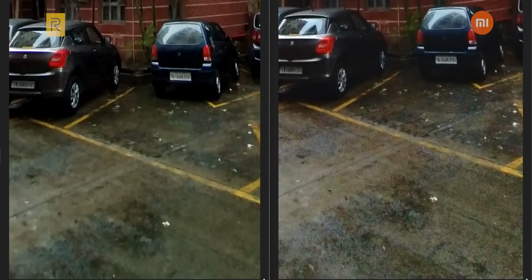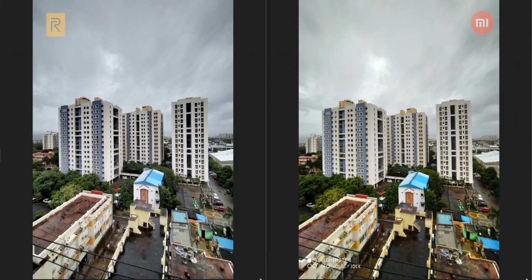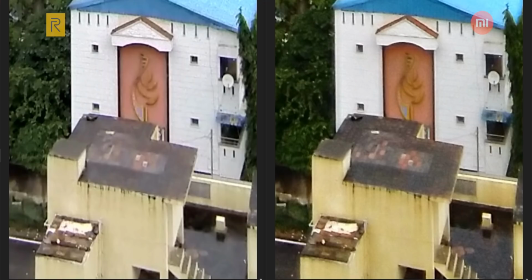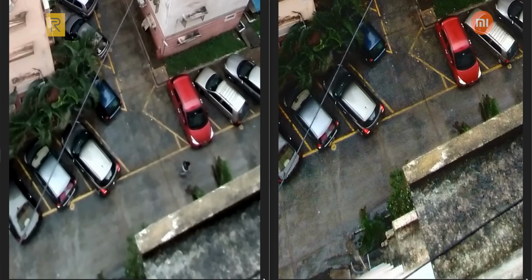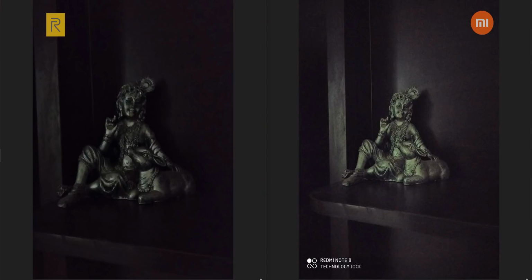Realme 5S's images are too soft. A lot of the details are missing, even though they are both 8 megapixels. Look at these tiles for example. And look at the texture of the road in this comparison. Under low light, again, the Note 8 seems to be performing better. The images have slightly less noise overall.